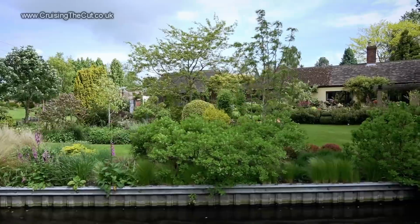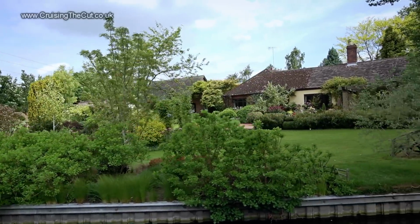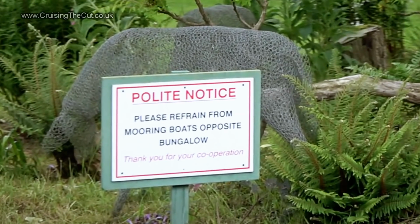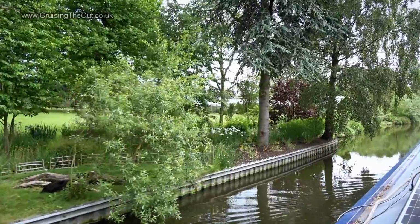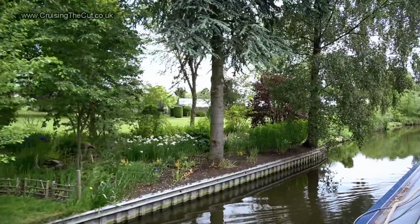This annoyed me a lot. A beautifully well-tended large private garden, but look at this note they stuck up on the flower bed. Yes, they bought a house next to a canal, but apparently don't want to see any of those wretched narrowboat things. Oh goodness no. Well, we are perfectly entitled to moor on the towpath side, thank you very much, whether you like it or not. I'm still fuming about that now.